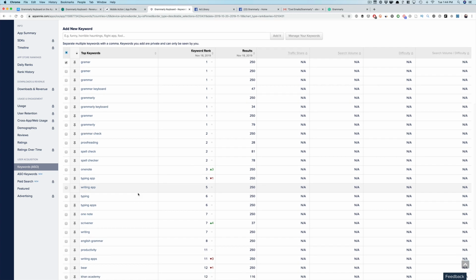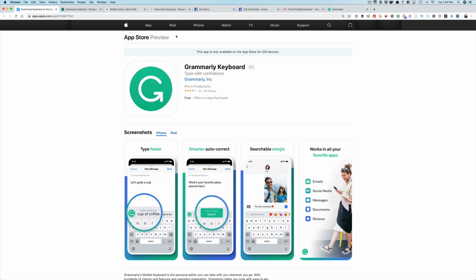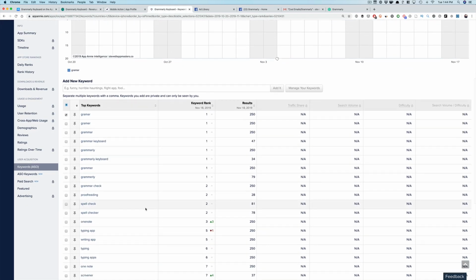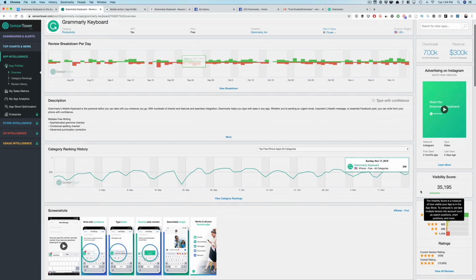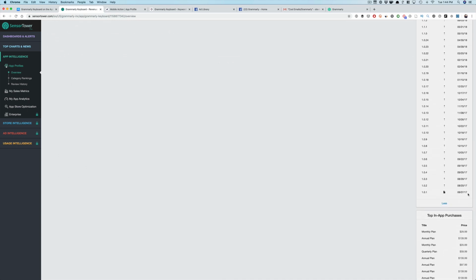And so you can see, although they can be better optimized, right? Like if you look at the subtitle, type with confidence is not great in terms of an optimized subtitle. They can be doing better there, but I'm pretty positive that they're using spell checker or spell check in their keyword field. And because they've been around since 2017, if we look back here to Sensor Tower, we can see that they first launched in 2017, that Apple is sort of weighting that, right?